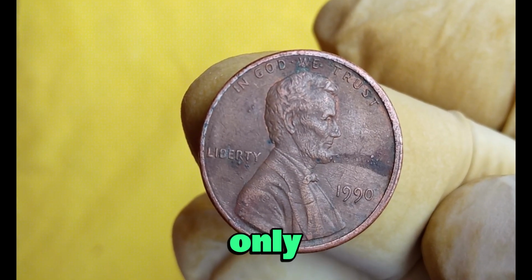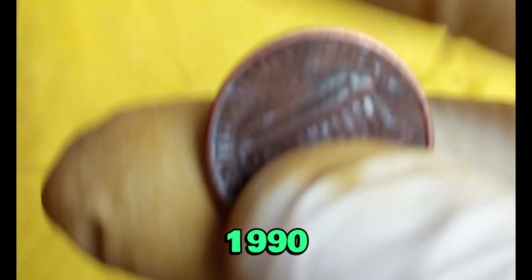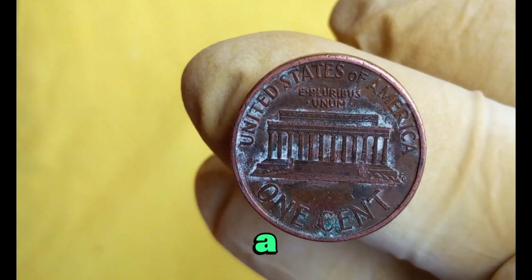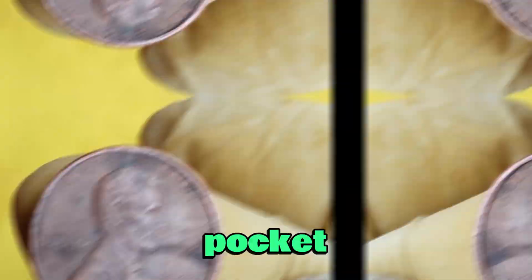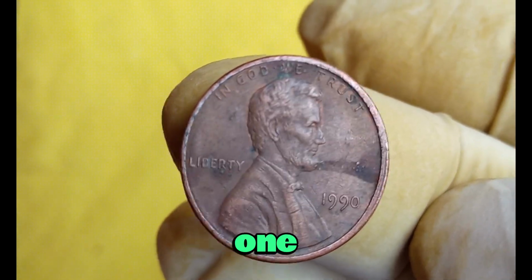Experts estimate that only a few hundred of these No-S proof 1990 cents were ever released, and guess what? Get this. An off-center 1990 penny recently sold for $1,200 at auction. So now the question is, do you have a valuable 1990 Lincoln penny? Go check your pocket change, old jars, and coin albums. That tiny coin could be a hidden goldmine, and if you do find one.